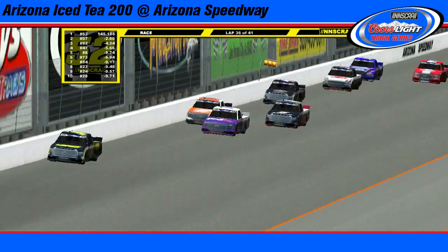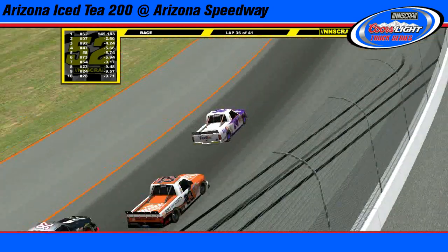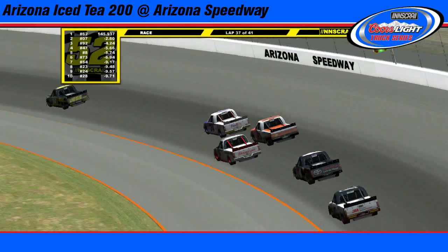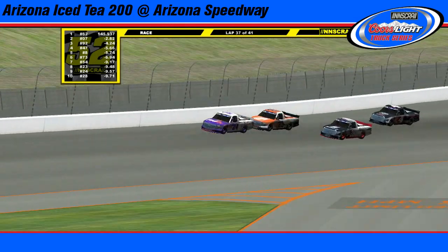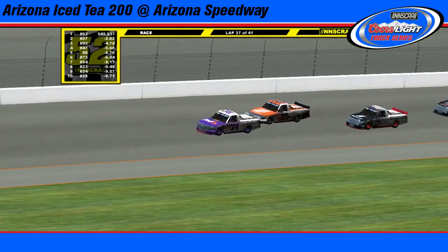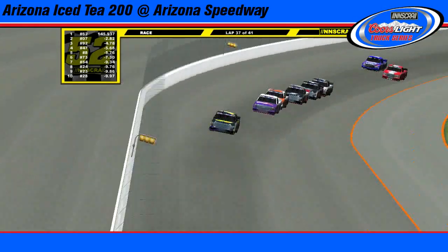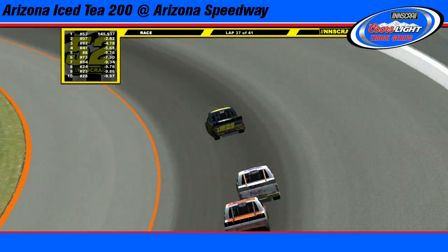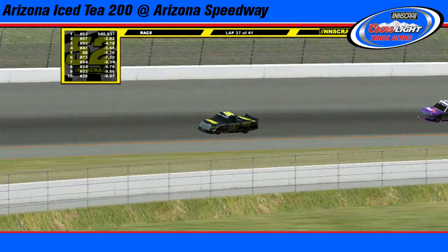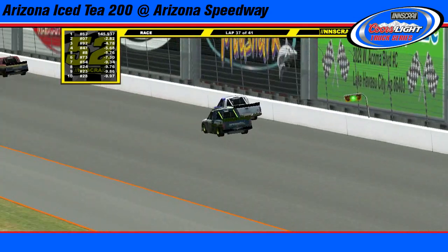Good battle here for the 9th position. Roberts has it. Miller trying to take 10th place. Actually, that would be 9th place, actually, from Michael Haas. Roberts will hang on to 8th for the moment. Andrew Rich just ahead of them. Rich was fading back there before we had the pit stops, but definitely must have been a really good pit stop for that team, as he's up in 7th place.